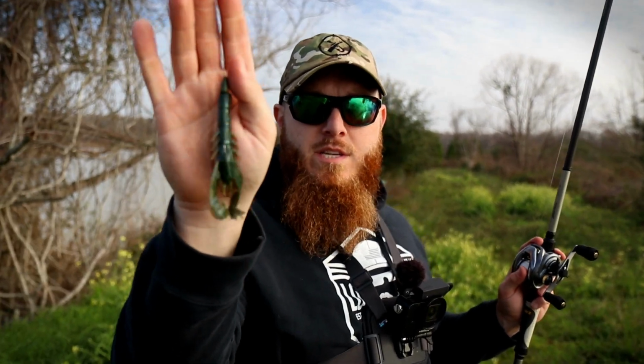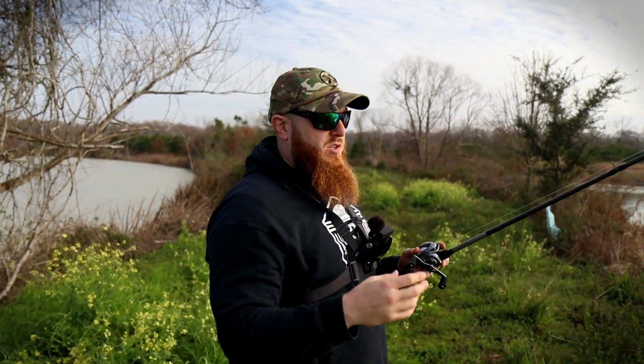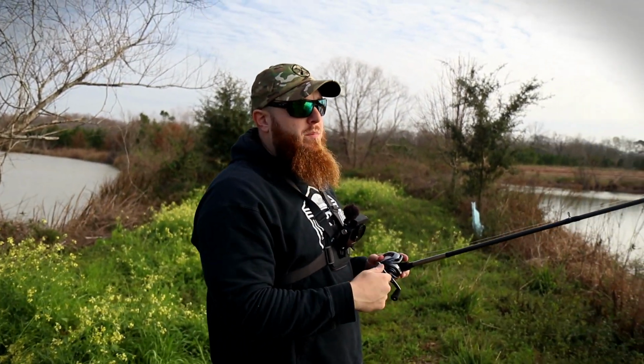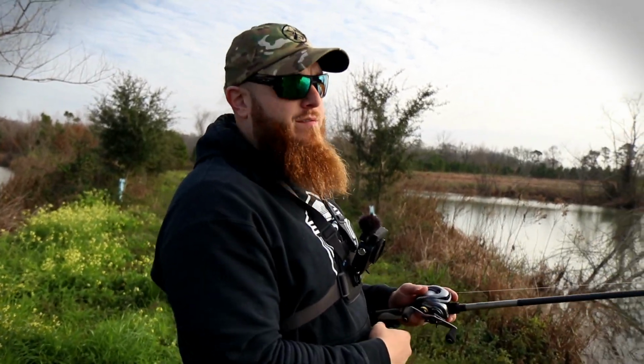Let's try a little Texas rig. Now this is gonna be a little bit lighter than the jig we were throwing. It's a smaller tungsten weight, and it's a smaller overall lure. So this should be a little bit more challenging for the reel. Hopefully it handles it decently and we can catch a fish on this.